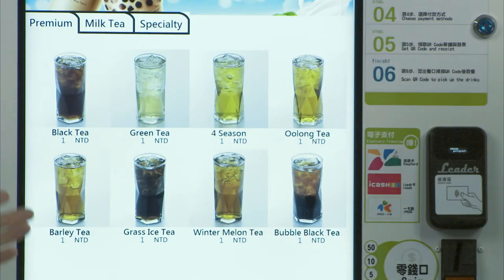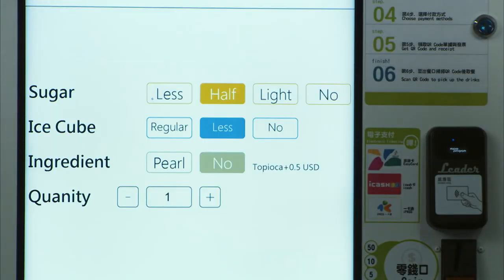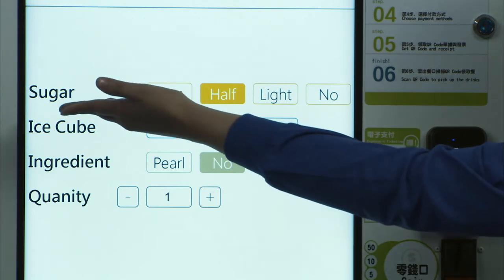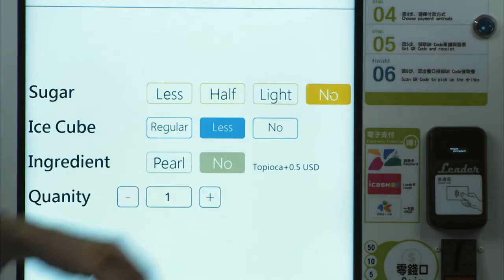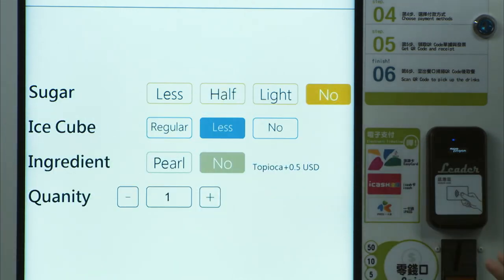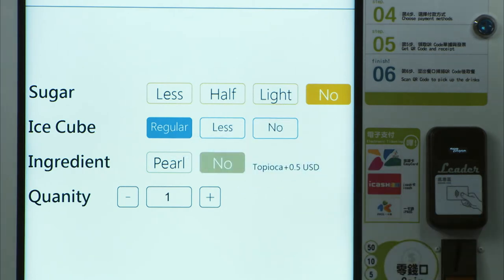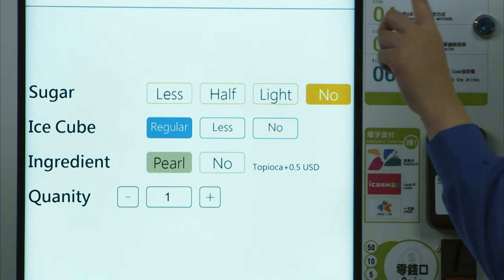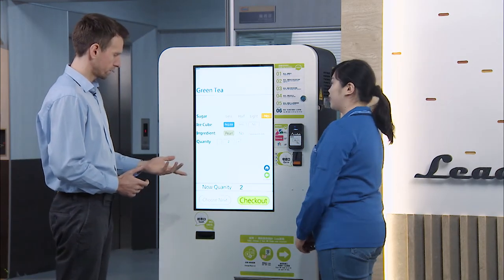All right, so here we are. This is the menu. What would you like to drink? Green tea. Okay, so I just choose the drink I like and then I have some other options. Yes, you can choose your sugar level. Which one do you like? No sugar for me. Ice cube, regular. Do you want to add some ingredients? Please. Okay, do you have one? I don't know, two? Okay, let's make two. And then I just check out, I guess.